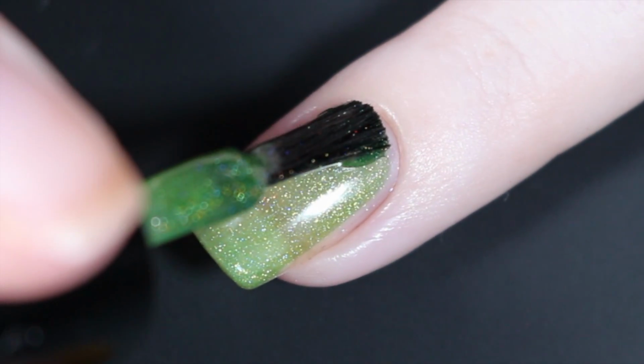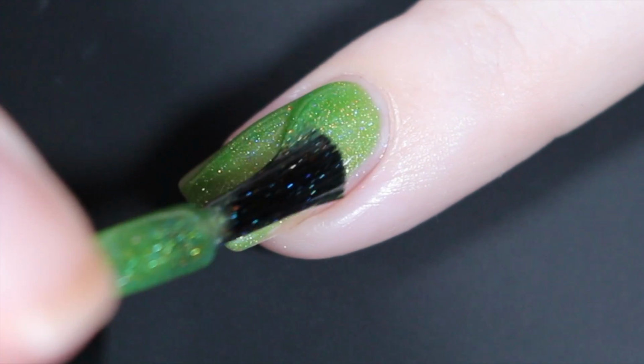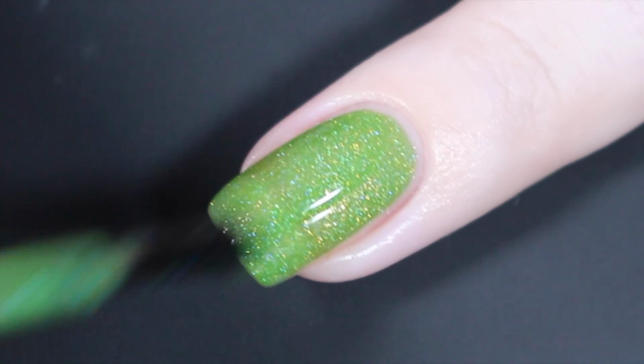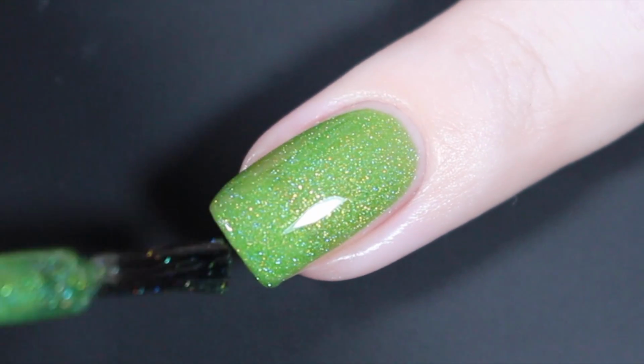Here is the second coat of Son of a Nutcracker. This does deepen it up a bit, but you can still see quite a bit of nail line here, so I will let this dry and then come back in for another coat.